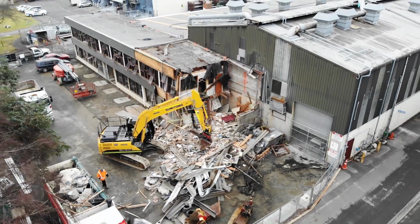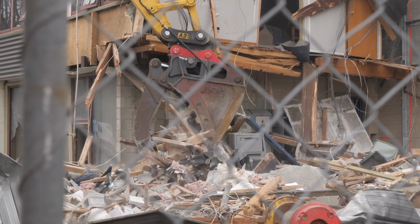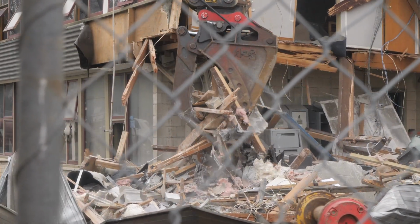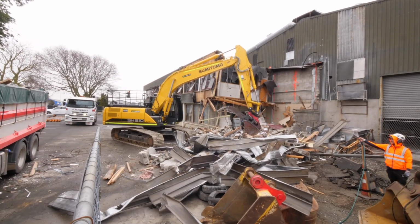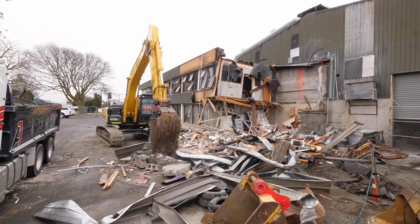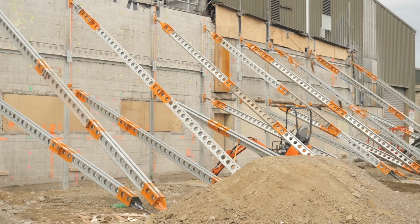Part of the rebuild of the project is actually making sure that our whole factory can keep running all of the time, so we couldn't disrupt the factory. What that meant is we had to put up support structures on the walls, support them up with bracing as we knock the building down, so they step knock the building down.